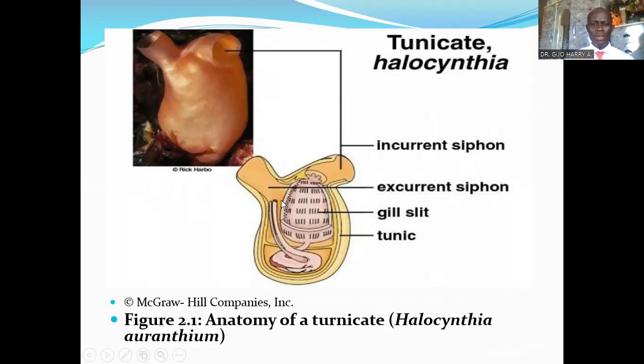Now, if you look at the structure of the tunicate, it has two siphons, this and this. It has the incurrent siphon that takes water and other particles into the organism, and then the excurrent siphon, this one, that is used to expel wastes and water out of the organism. Within the tunicate, you also have the gill slits that are likely for feeding.